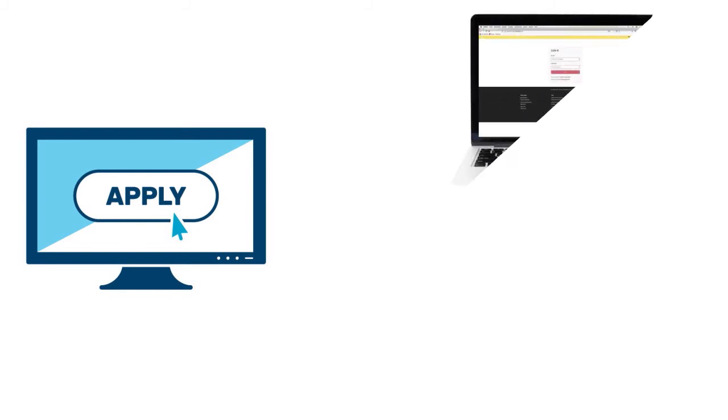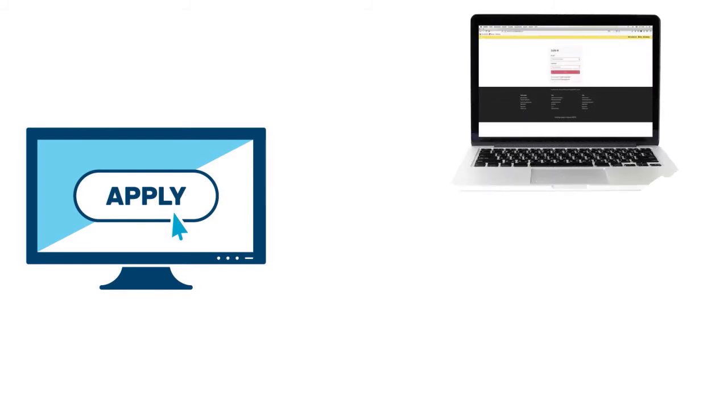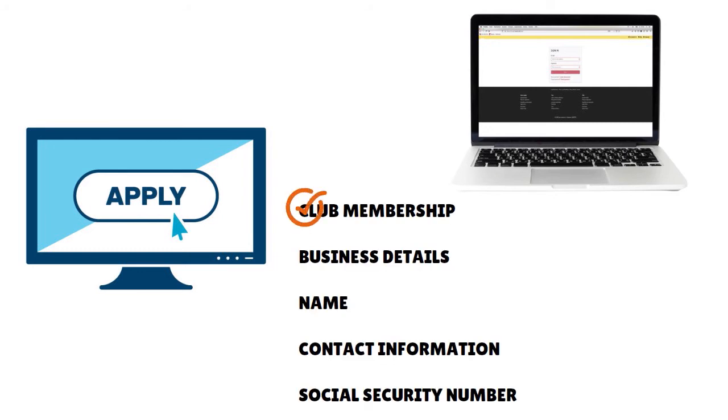And you can apply for the Sam's Club business card very easily. You just go to the company's website, and you will see all the info out there. You need to complete the information form with info like your Sam's Club membership. This is one thing I need to tell you: you need to have a Sam's Club membership. You have to talk about your business. You have to give some business details, your name, your contact information, and your social security number. Don't worry, they're not going to pull your personal credit. They will be looking at other factors.